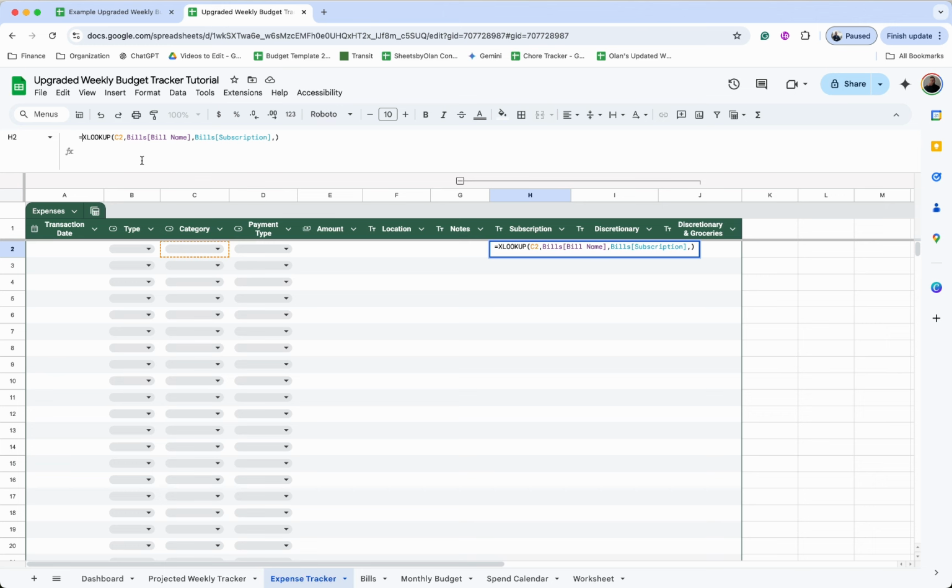I'm going to click between the equals and the XLOOKUP and wrap it in an array formula. Now you can type in ARRAYFORMULA or you can simply use hotkeys. So on a Mac, you put Command Shift Return and that wraps it automatically with the array formula. And if you're on a PC, it will be Control Shift Enter. Hold them down at the same time.